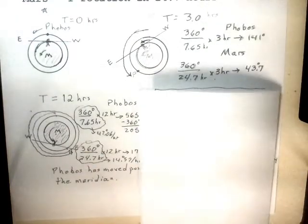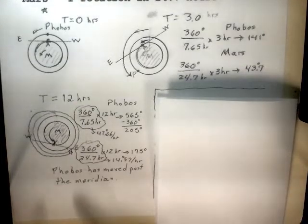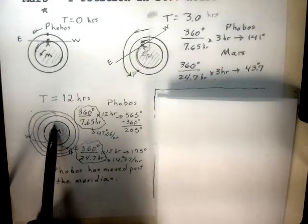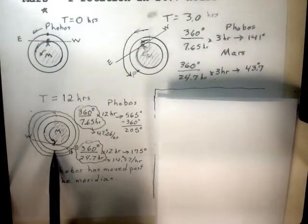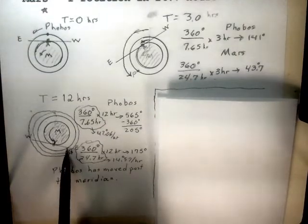So ignore the calculation over here for a little bit. But after 12 hours, Phobos doing 360 degrees every 7.65 hours times 12 hours, it's gone 565 degrees. It's gone a full circle and more. Well, how much more? Let's subtract the full circle of 360 degrees. Phobos has gone to 205 degrees away from this sort of 0 degree reference line that's at this spot in the orbit. So I've plotted that here. 180 degrees would be down at this position. So we've gone around once and gone 205 degrees. Approximately at this position is the location of Phobos.